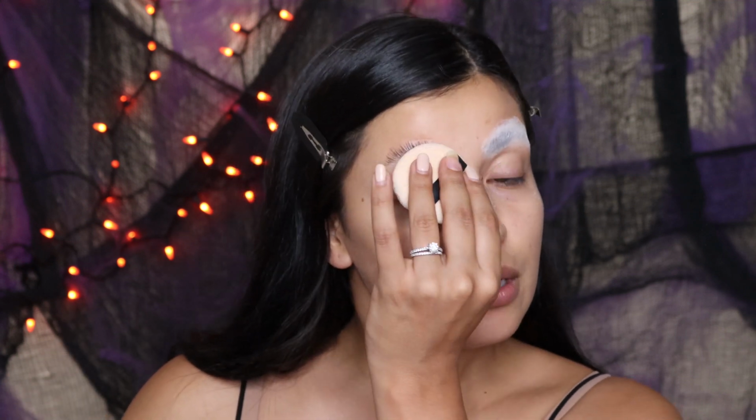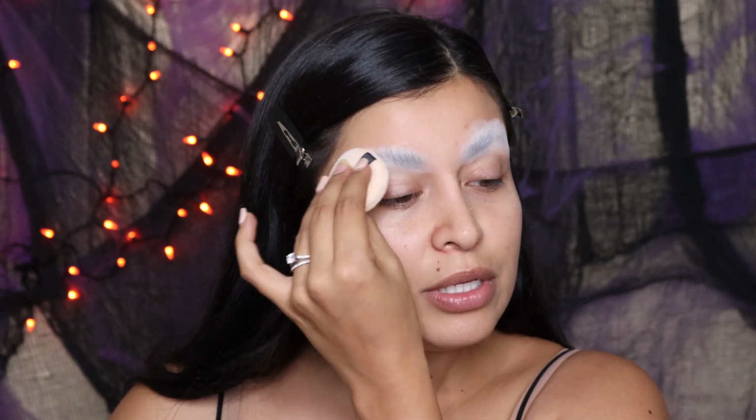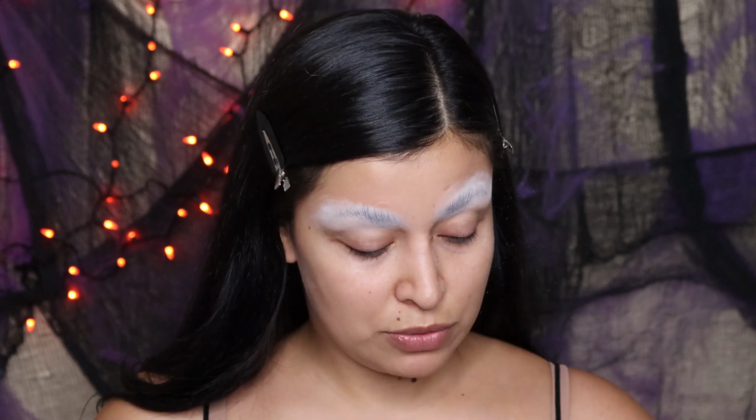And it can get messy. Usually if I have to do this on someone, I'll try to put something to cover their clothes, because powder can literally get all over the place. And even though it's just powder, it is hard to remove from clothes, especially if you're going somewhere right after. You know how sometimes it's really hard to get deodorant off your clothes? It's kind of how it is with powder, so you want to be careful. If you are doing this on somebody else, make sure you cover the clothes.